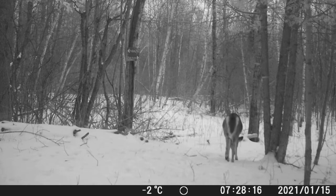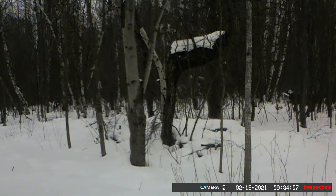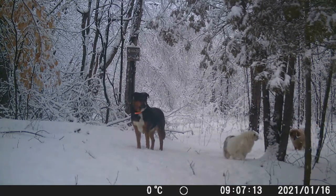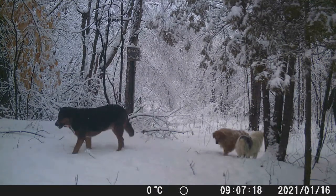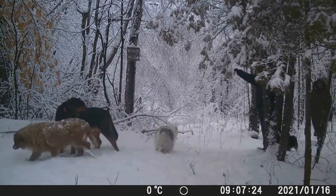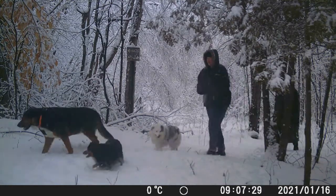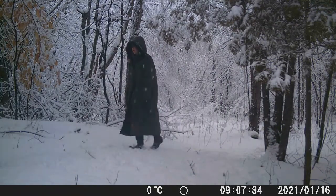Early morning. It's funny how sometimes they're in groups and sometimes they're by themselves. Oh, who's this character? Okay, this is the dogs. This is my wife and daughter taking the dogs on their daily walk. And the scent from the dogs doesn't seem to bother the deer. I've noticed over the years with the different trail cameras, they don't seem to mind.